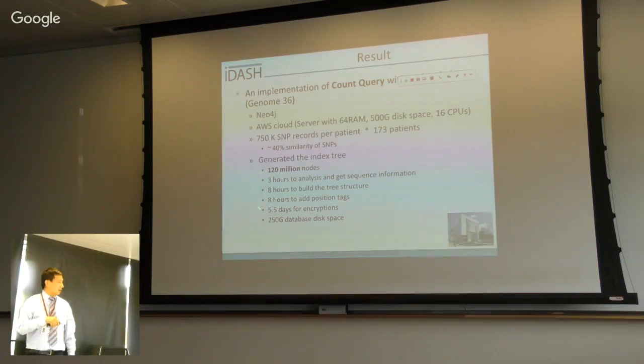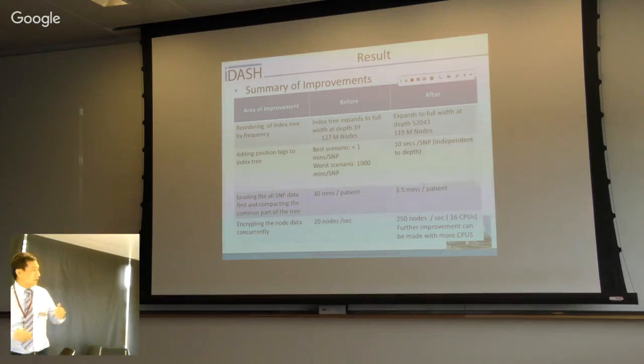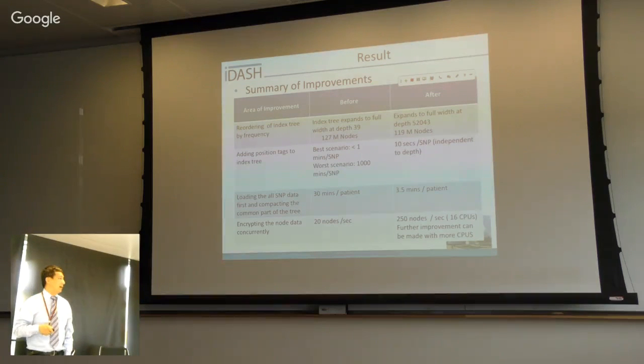It almost took us a day to build the tree and 5.5 days to build the encryption. But anyway, that's a one-time job. Let's look at the key improvements we made. Ordering the sequence reduced the nodes from 127 million to 119 million, an improvement of 8 million nodes. We will show a little bit more about that. And very important, adding the prediction tag reduces the time.